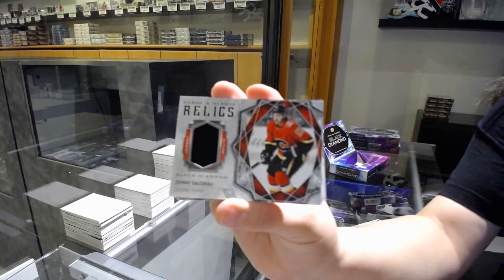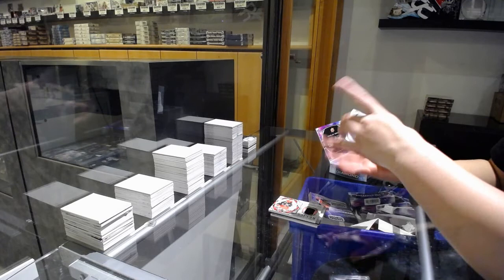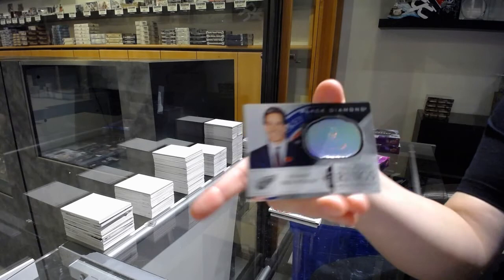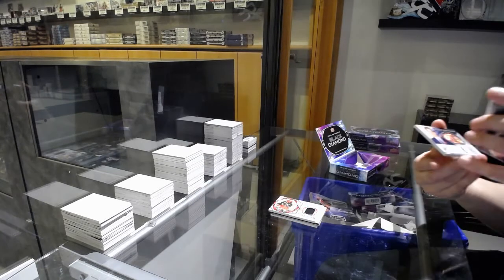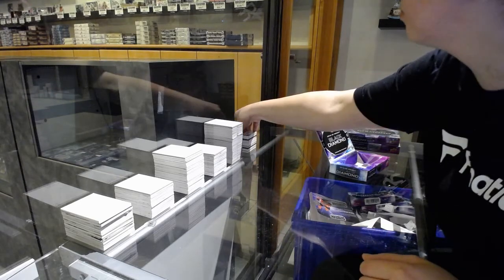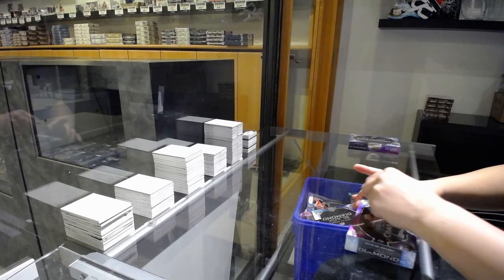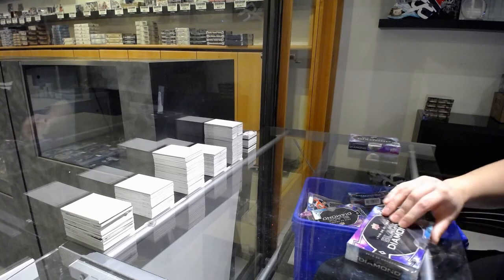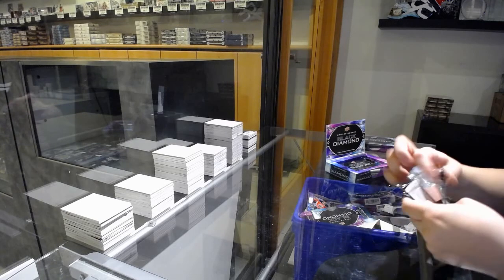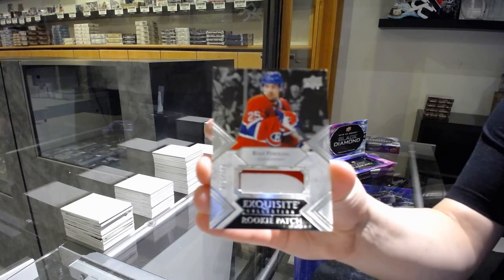Diamond in the rough jersey for the Flames, Johnny Gaudreau. And if you want that put aside too, Mateo, let me know. I would definitely recommend it. Rookie Gems number /399, Cody Glass for Vegas. And Detroit Red Wings Hall of Fame rings of Brendan Shanahan. Patch number /299 for Montreal, Ryan Poehling.